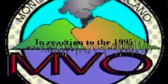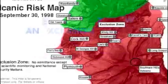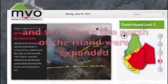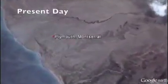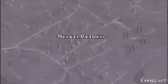In reaction to the 1995 eruption, a volcanic observatory was built to monitor the volcano activity. An exclusion zone was set up in the volcanic region, and services in the north of the island were expanded. Today, many of those buildings can only be partially seen, the rooftops protruding from the tall mounds of ash. Only the spire of a church can be viewed sprouting up from the ground.